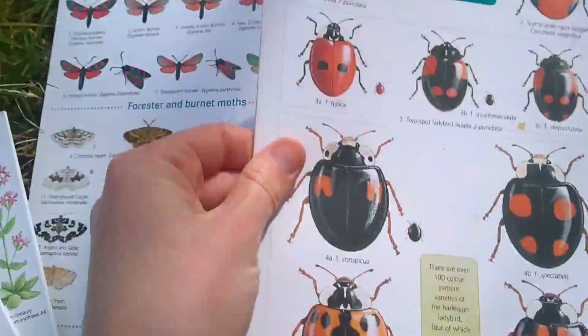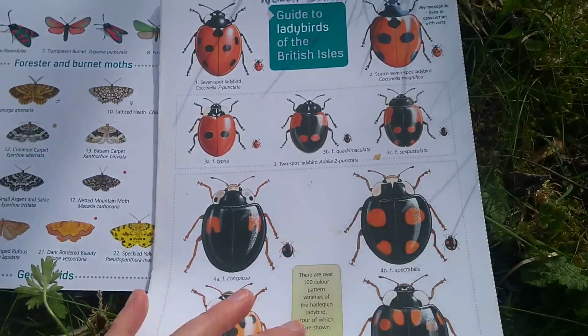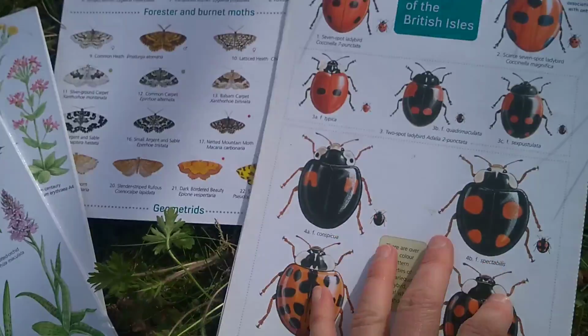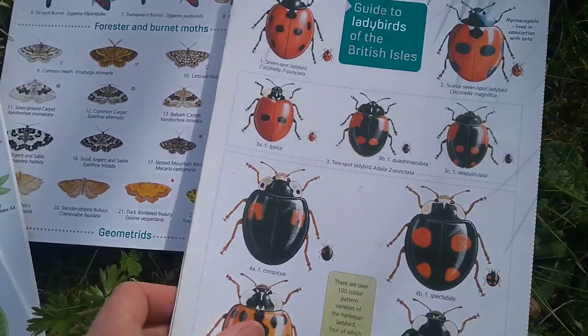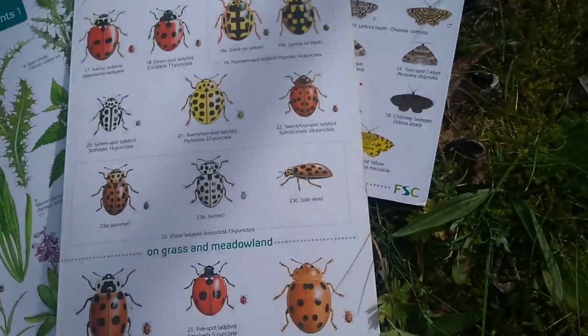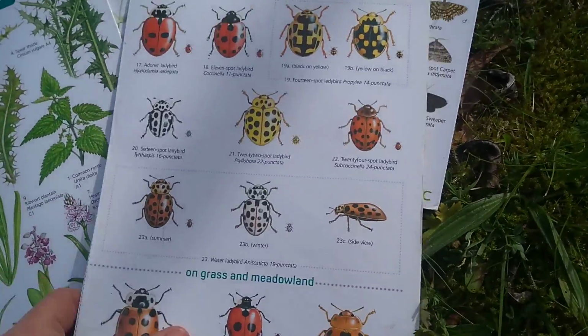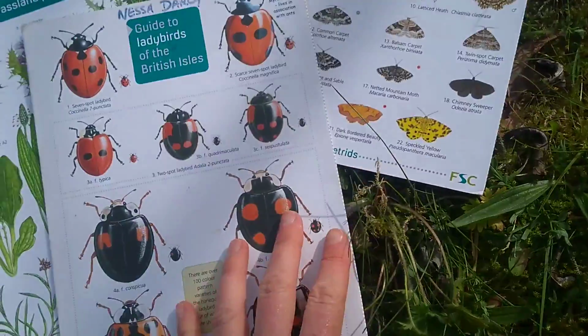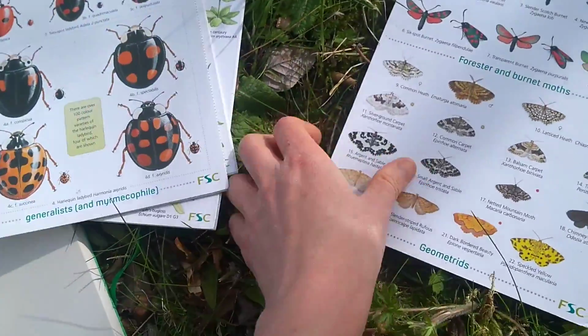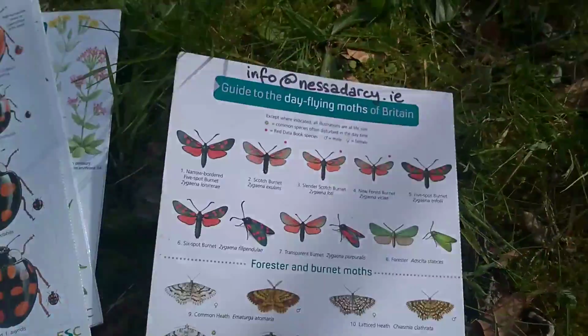This ladybird guide is very, very good as well. I wouldn't recommend so much the bee guide, because these guides are for the British Isles, for Britain and Ireland. So actually the bee guide is for the common bees in Britain, and they seem to be different from what would be more commonly seen in Ireland.